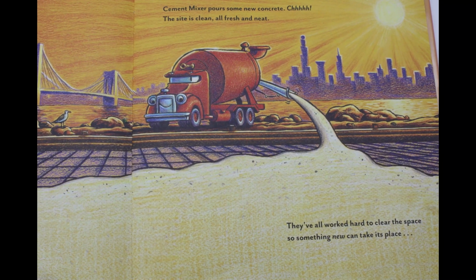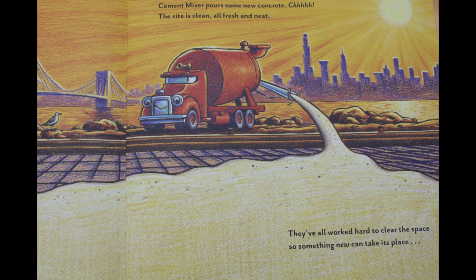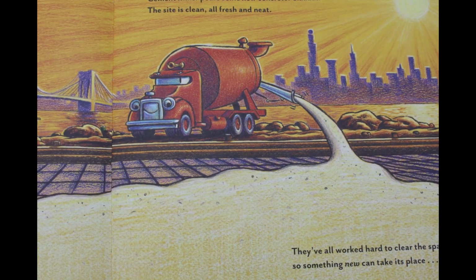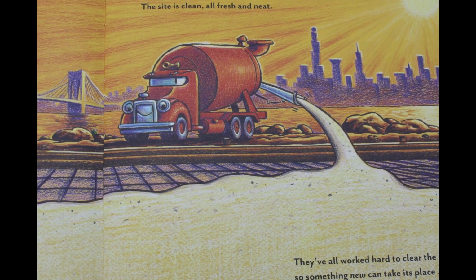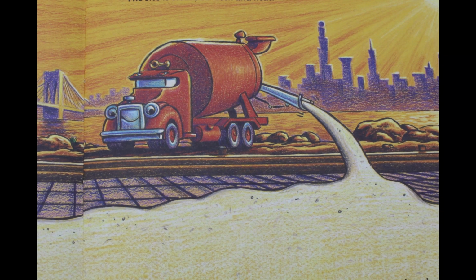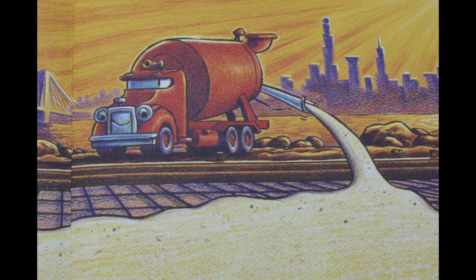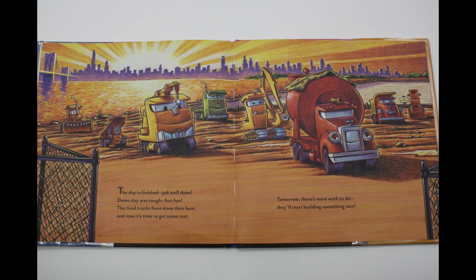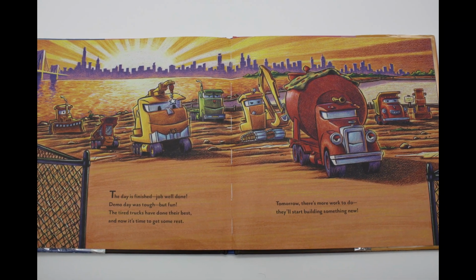Cement mixer pours some new concrete. The site is clean, all fresh and neat. They've all worked hard to clear the space so something new can take its place. The day is finished. Job well done.